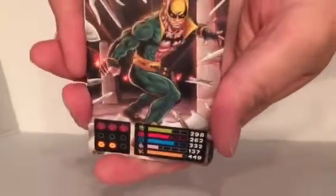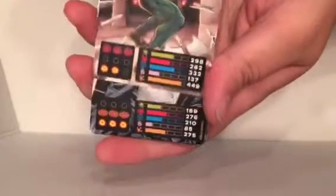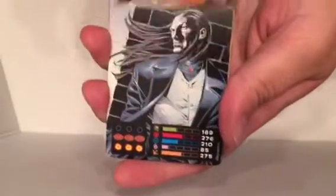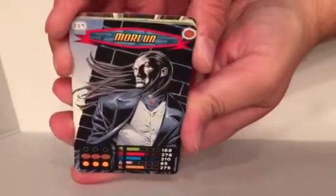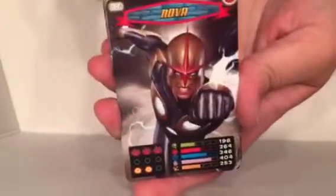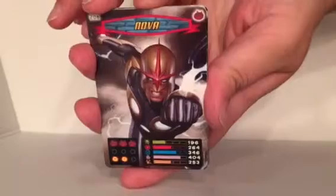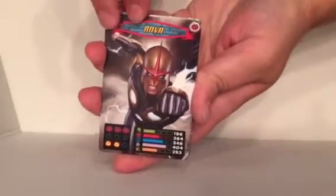Iron Fist. New Netflix show about him coming out soon. Really? Yep. It's going to be in the same world as Daredevil and all that stuff. That's cool. Looks like Morlun. He's from the Spider-Man comics, the J. Michael Straczynski series. Nova, I like him. Oh, yeah, he's cool. Nova's awesome. You guys know him from Guardians of the Galaxy.